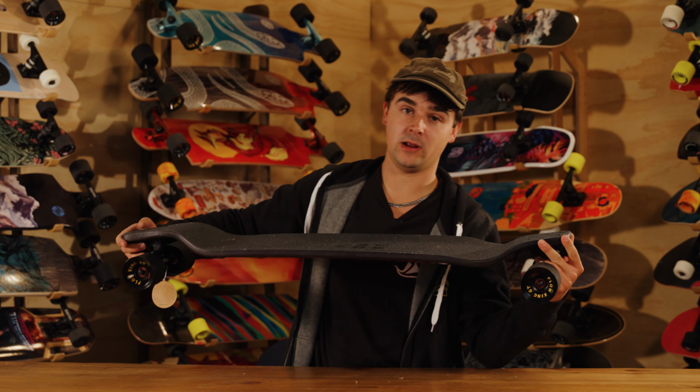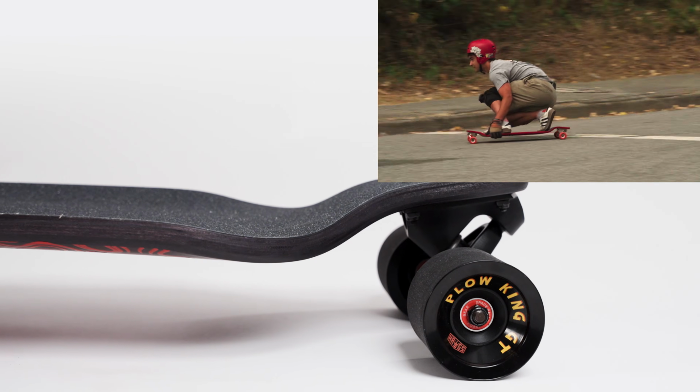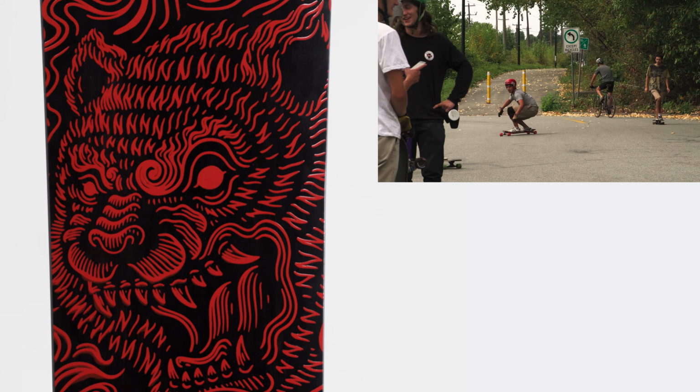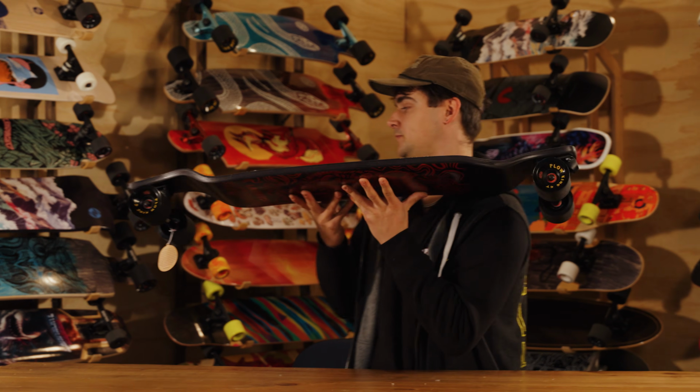I love the Evo. When I was first deciding what board I wanted as a beginner, this was definitely one of the choices that I looked at. It's a really great board for learning because it's so low to the ground and so stable because of the wedging and de-wedging. It makes it really easy to kick out slides while going fast if that's what you're into.